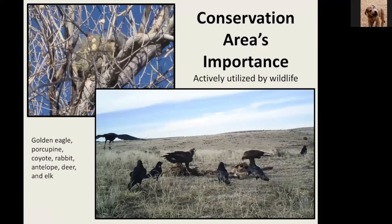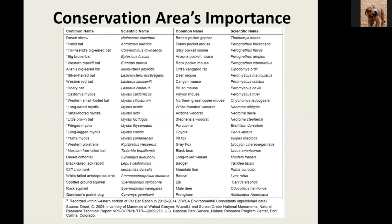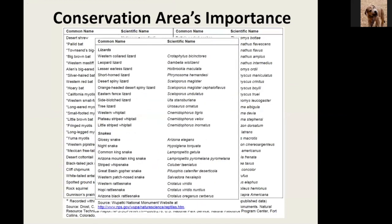Also, the conservation area is actively used by wildlife. Here we've got a porcupine that has watched us do a lot of project work up in the upper left, and then the golden eagles down there in the lower right. Just a quick list of other mammals that use the conservation area, as well as reptiles, and 169 bird species have been identified in a perennial cattle tank about 5 miles to the west of the conservation area. So we know that birds use this area a lot too.